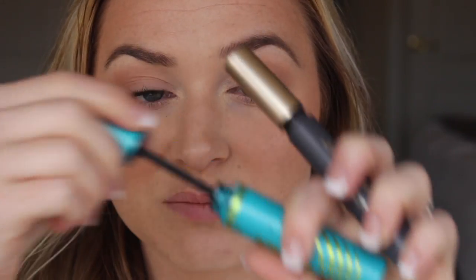So then I like to go in with my Covergirl Super Sizer Mascara, which is in this blue tube, which has a super tiny little wand, and I like to coat the very ends of my lashes to make them even longer.